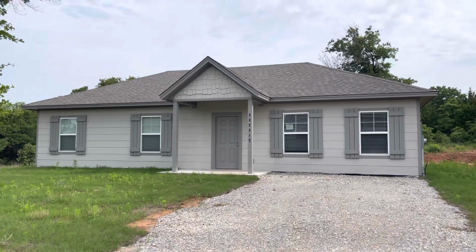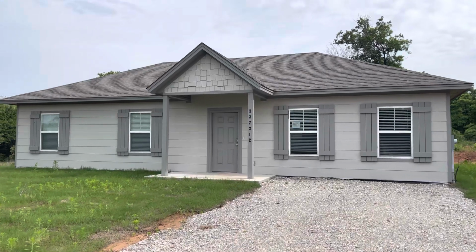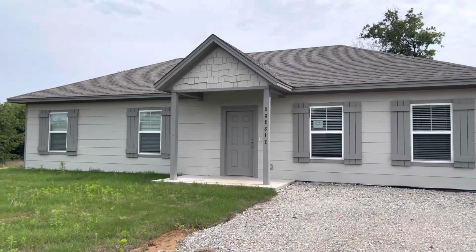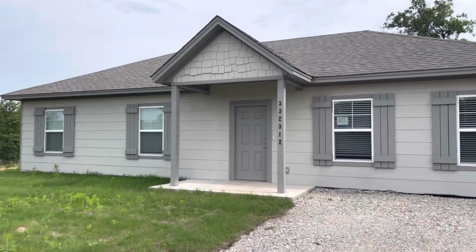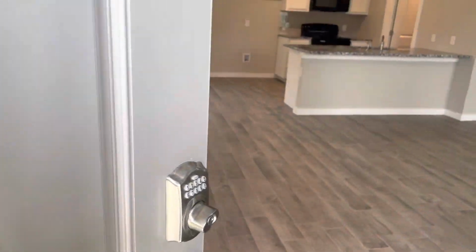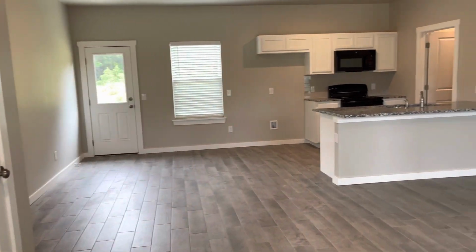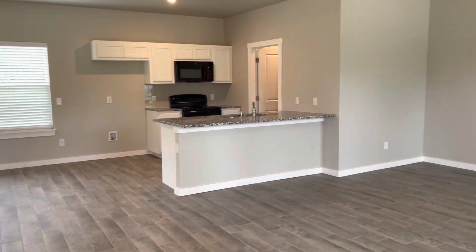Alrighty, this is the video walkthrough for 332-312 East Caprock Drive in Wellston. And let's go ahead and take a look inside. Alrighty, as we walk in, we're gonna walk into our main area. Back here, we have our dining room, kitchen over here, and then we go to our living room.